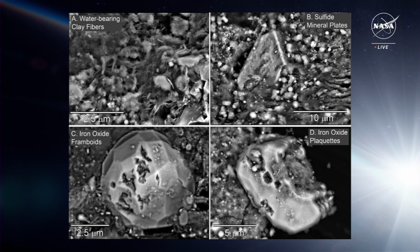This is taken with an electron microscope. Electrons kind of behave like light waves, but they have much shorter wavelengths, so you can see very, very fine details that you would never be able to see with an optical microscope. The first panel in the upper left shows the water-bearing clay minerals, and they have this fibrous kind of structure. We call this serpentine because they look like serpents or snakes inside the sample. And they have water locked inside their crystal structure.